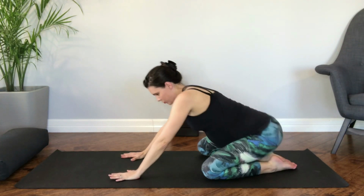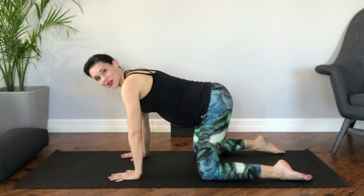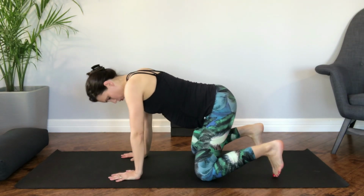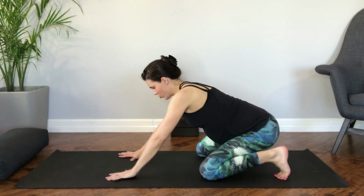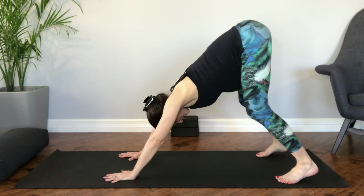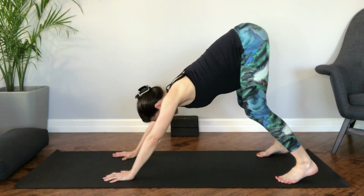And we're going to move into downward dog, but we're going to keep our legs quite far apart to make sure there's lots of room for our belly, wide hips. And so when you're ready, you can push up into a downward dog. We're going to keep our knees a little bit bent here.